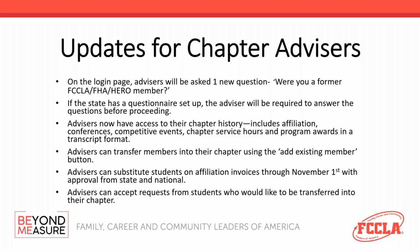First, when the advisor first logs in, they're going to be asked another question to see if they were a former member. The chapter advisors will have to answer a questionnaire set up by the state, if the state decides to set that up, before they can proceed into starting with affiliation. They'll have the opportunity to click on chapter history, which will provide them with some history within their chapters, such as affiliation, competitive events, and things of that nature.